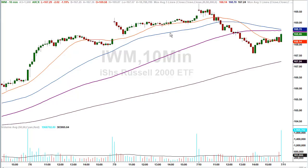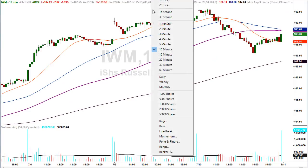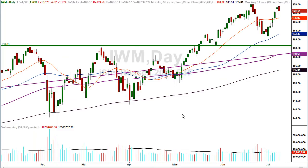But this was the tell. When you compare this chart to the Spyder chart, you can see it doesn't even look close. The IWM was trading down most of the day, and for the most part, the SPY or the S&P 500 traded sideways. You know how I feel about the IWM. It's my favorite market leading indicator in either direction.